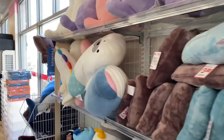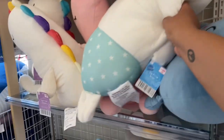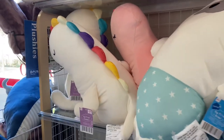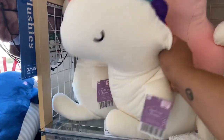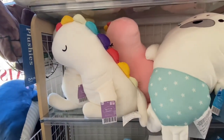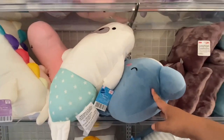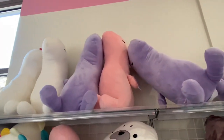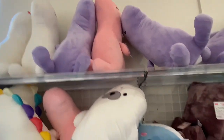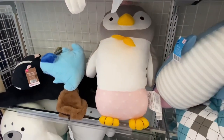And they have the little squishy stuffed animals. I saw a lot of people buying these, so these are actually really popular. They have these dinosaur with the rainbow things in the back. I forgot what those are called, the spikes. I don't know. And more up here. Again, these were really popular. A lot of people were buying these. And the little penguin, adorable.